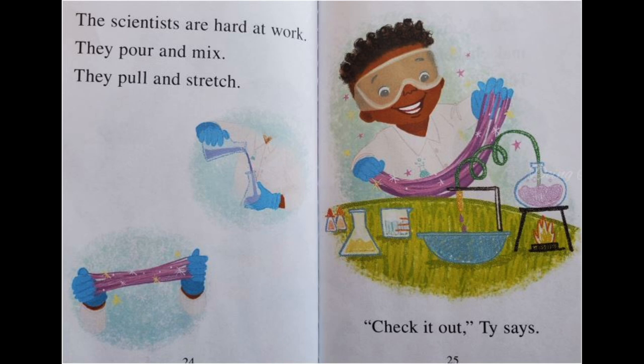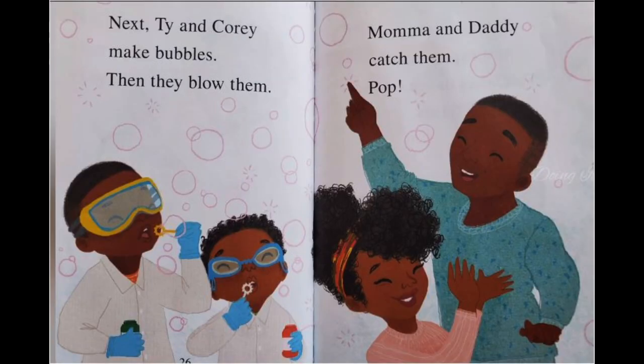They pour and mix. They pull and stretch. Check it out, Ty says. Next, Ty and Corey make bubbles. Then they blow them. Mama and Daddy catch them. Pop!